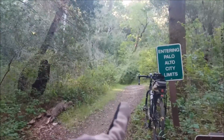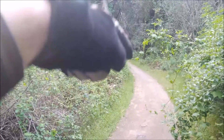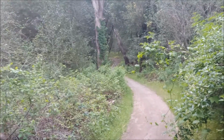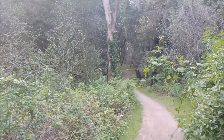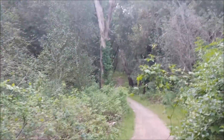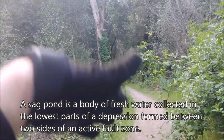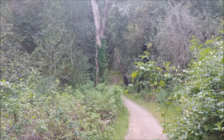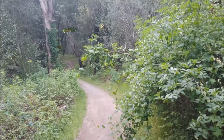You can see right here, the trail goes up and then it goes down. Yeah, so you can see up here, the trail goes down and then it goes up here, and then it actually goes down another little dip. Farther up the canyon, there's a couple more of these features, and up above, there's water in them. And they call these Sag Ponds, S-A-G ponds, and it's where the fault has caused the land to drop and create a bowl. And if there's a source of water, it'll fill up with water and make a sag pond. Let's go up there and I'll take a look farther up.